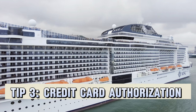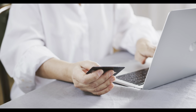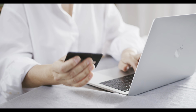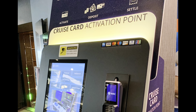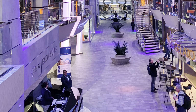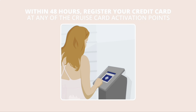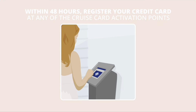Most people are unable to register their credit cards during the check-in process, but that's okay. MSC has a very easy process to register the credit card you want to use for your account. Simply go to the kiosks they have stationed in several locations throughout the ship and just follow the instructions. It was quite easy and also very simple if you're looking to split the account into two cards.